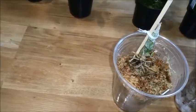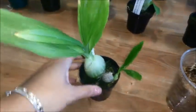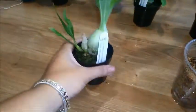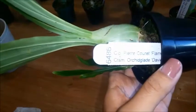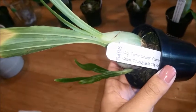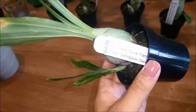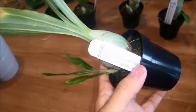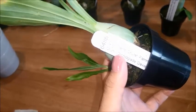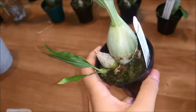And the next one is one of my favorites, just because it has 2 of my right now favorite orchids, or Catasetums. This is the Clowesia Pierre Corée Flamingo Spots, which I've been looking for, but I can't find anywhere. So if you guys do see it somewhere, let me know, because I want a division of it, or a seedling or something. And then this one is the cross with Catasetum Orchid Debut Ranches, which is so pretty.